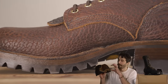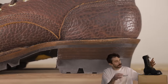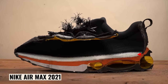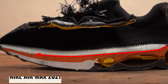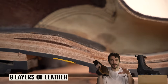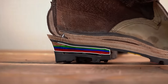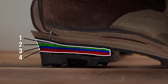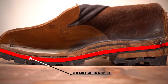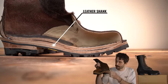But now to my favorite part, how they get that arch support in the boot. Because from the outside, you would assume that this is just a big slant all the way down and that as soon as you put these boots on, your toes would be crammed right to the end. They solve this problem by building up 9 layers of leather to support your arch and prevent you from sliding right to the end of the boot. There's 4 layers of leather that are tapered down at the heel. Then it goes to a ridiculously thick slab of veg tan all the way through the midsole. Then it goes up to a leather shank that helps prevent the boot from collapsing at the heel.